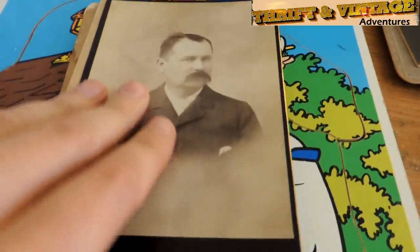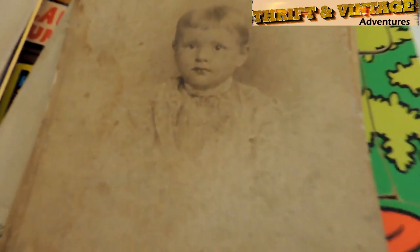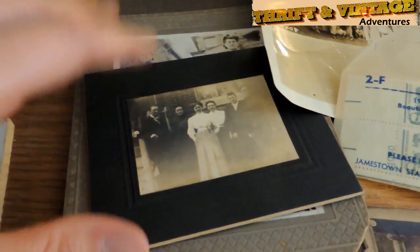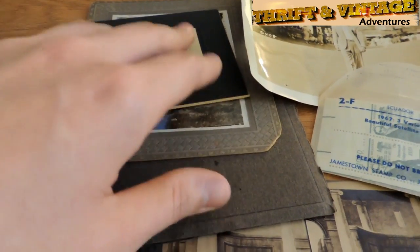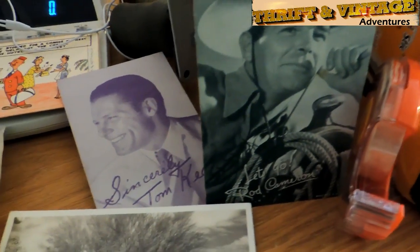Picked up a stack of these old photographs. Let me flip through them here real quick. Really cool one right there. And moving on after the last one there, we got a nice little stack of cabinet photos. All different subjects. This is one of the ones that opens right here. It's just a man in there. We got a couple of the cool arcade facsimile autograph photographs.